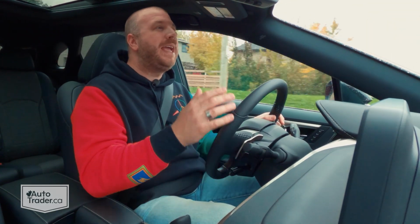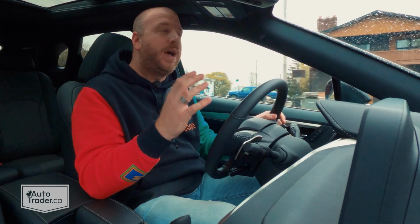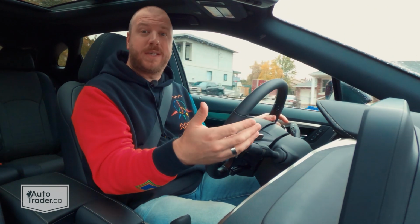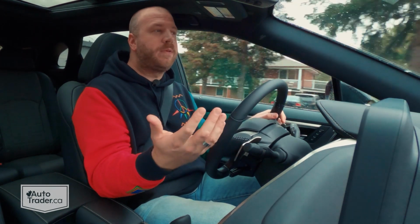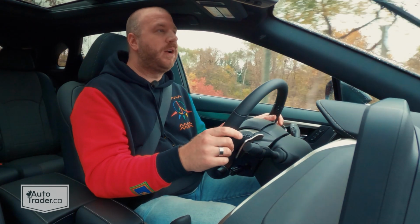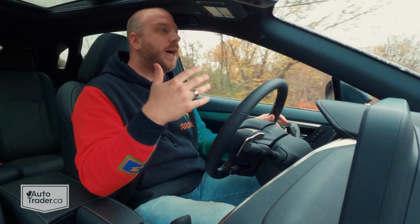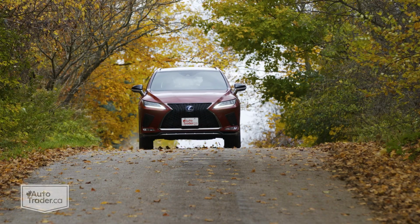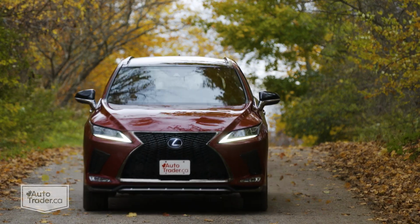And something else you get in every RX trim, a ton of advanced safety stuff. So lane keeping assist, there's some steering assist that works out on the highway, adaptive cruise control that works in stop and go traffic, blind spot monitoring with rear cross traffic alert, there's forward collision warning, it's got automatic emergency braking, pedestrian detection, and cyclist detection. It is a very well-rounded package, and it all works really nicely too.